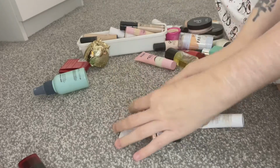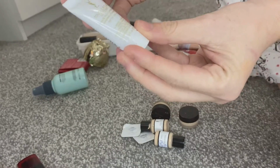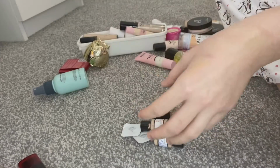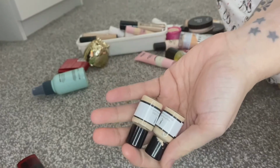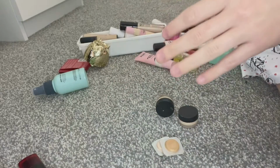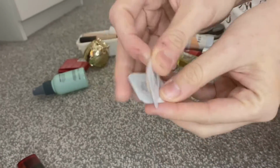And then these wee foundation samples, I'm going to keep this one. This is the YSL one. That's quite new, that's fine. These two I got when my son was a baby, and he's now two and a half, so they can go. These two wee NARS ones I'll keep just because they're sealed.